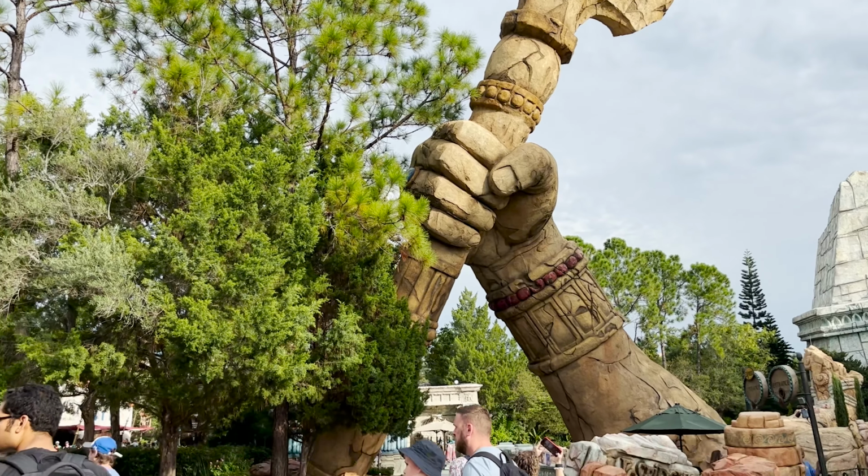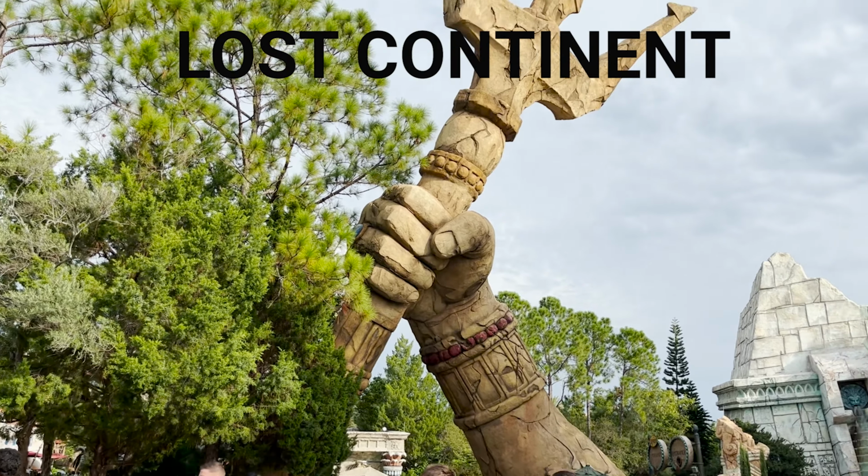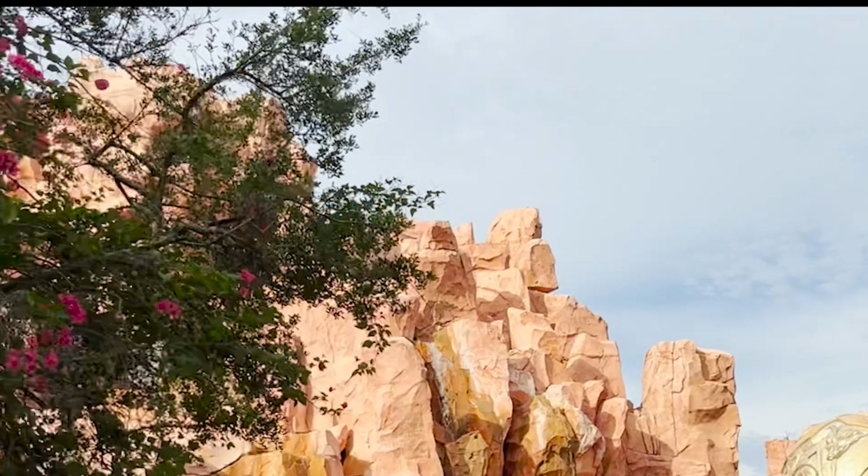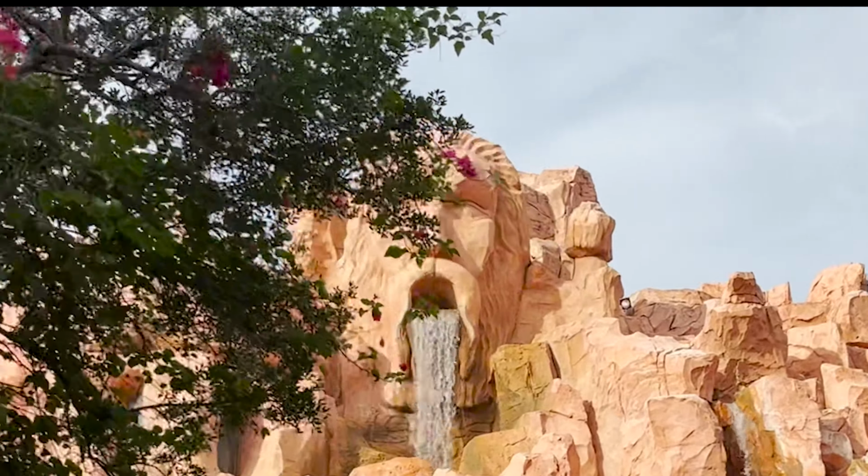And then we went to the Lost Continent. The main attraction here was a show called Poseidon's Fury. This island definitely has the best architecture in the whole of the Universal Studios.